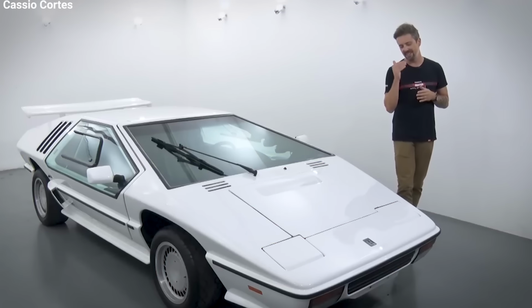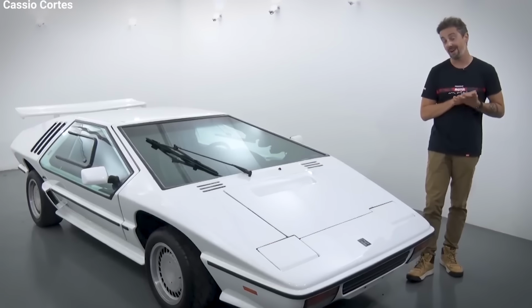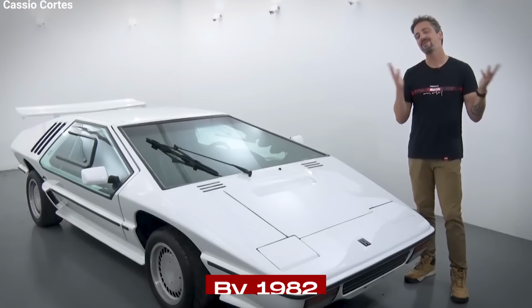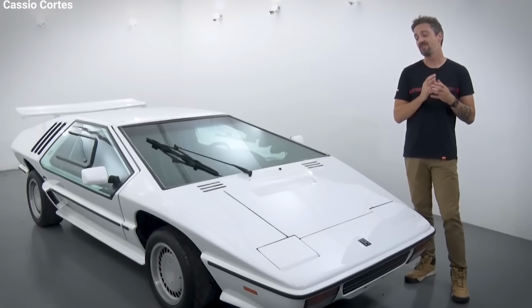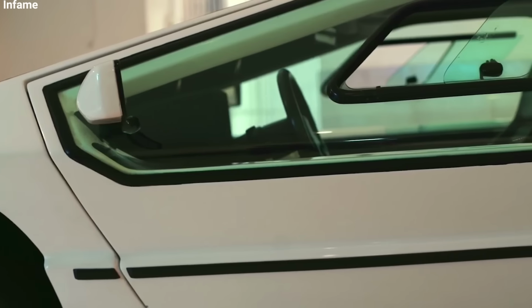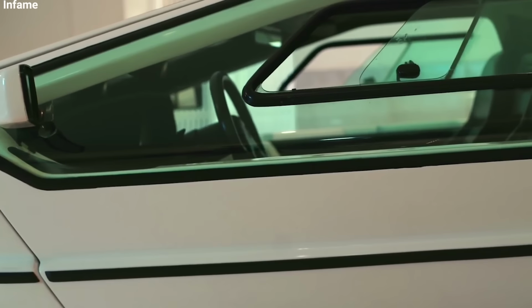He wanted to create something that could compete with European sports cars while being made entirely in Brazil. By 1982, Hoffstetter and a small team had built their first prototype. The car's body was made of fiberglass, a material chosen for being lightweight and easy to shape into complex forms.